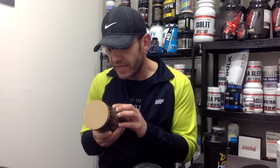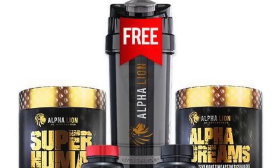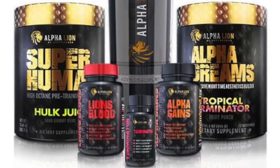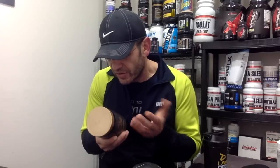Anyway, then they have the anti-stress matrix, which has ashwagandha powder, which is becoming a very popular ingredient when it comes to test boosting and recovery. Then they have ascorbic acid and L-theanine at 100 milligrams. All of these ingredients are supposed to help you with stress relief and just chill down. That's basically what they have, anti-stress relief.